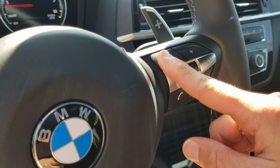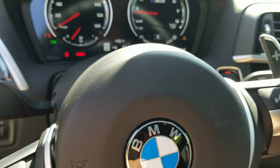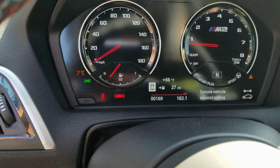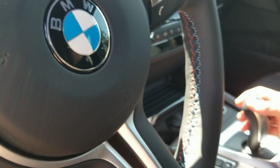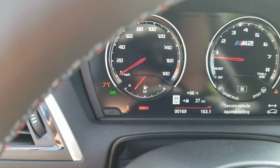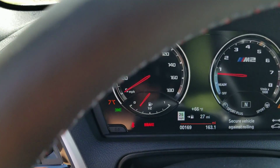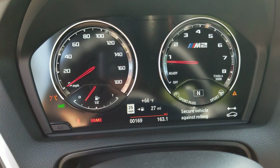And then you have your voice command button, volume buttons, paddle shifters right here, which you can also shift gears up and down using, and the transmission controller down there. Yes. So you can do the gears at either spot, the steering wheel or the controller, and you can activate it in any position. So even in regular drive, you can activate the manual at any time.